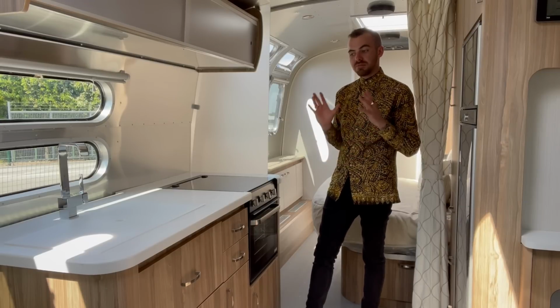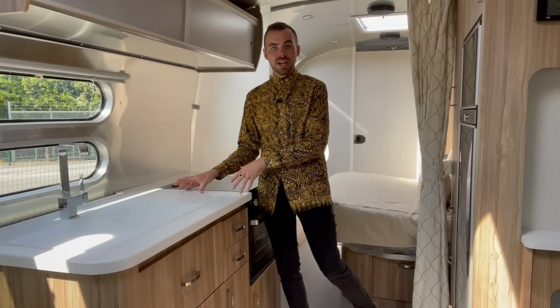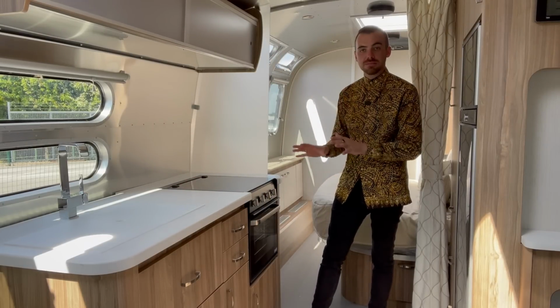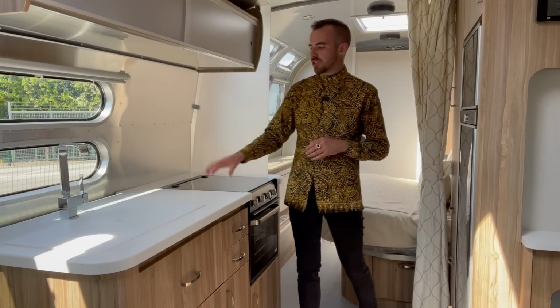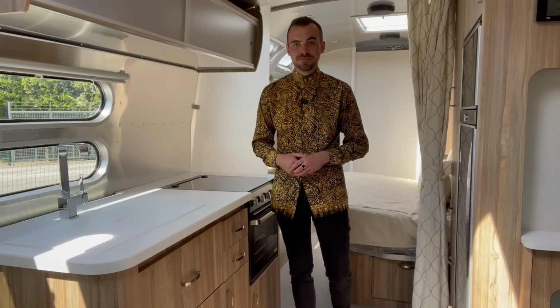Criticisms of the kitchen, can't immediately think of any. I believe there will be a removable drainer available. Like I said, this caravan is brand spanking new. We've unwrapped it this morning. There's still a few little bits that need tweaking, but I'm sure there will be a removable drainer by the time it goes to the customer.